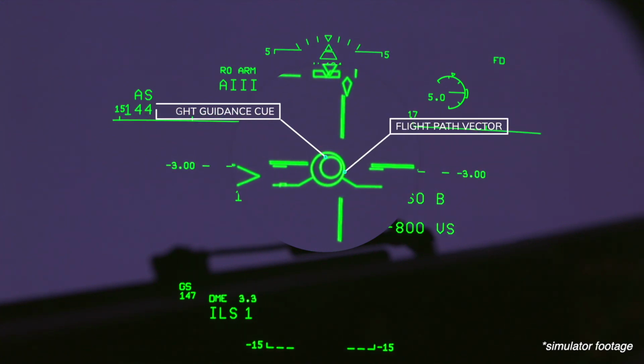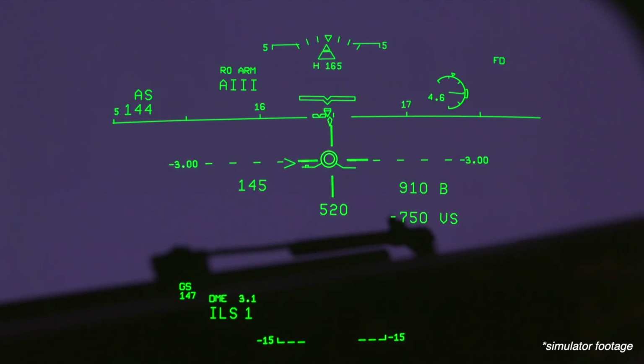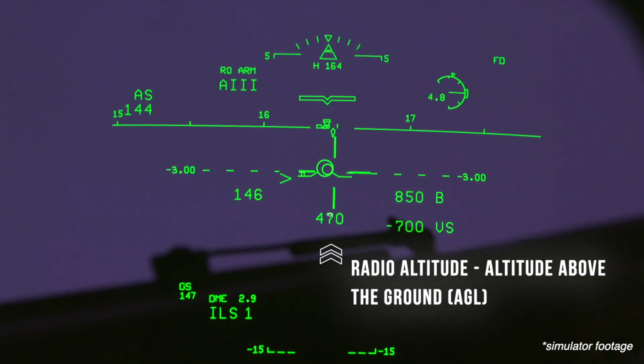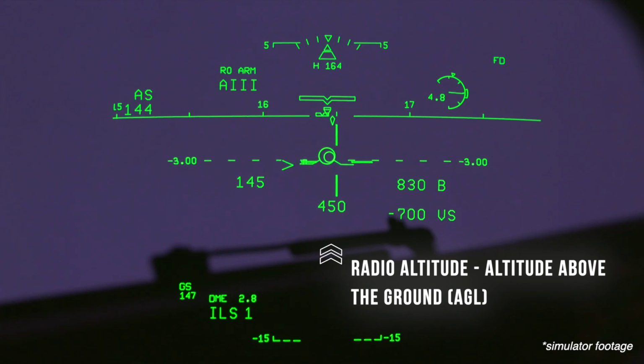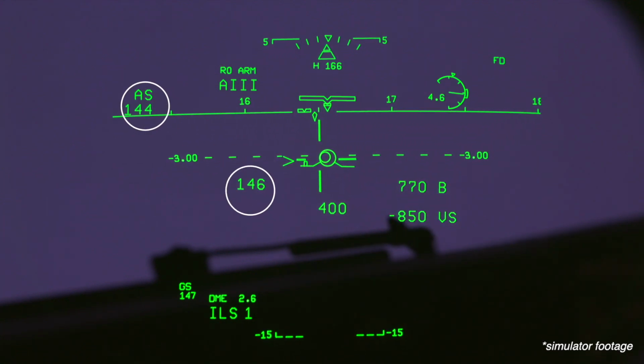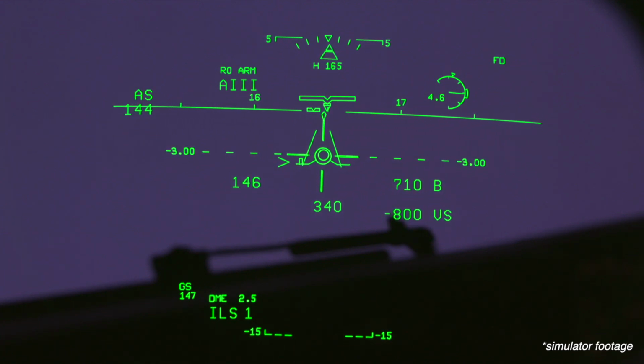And then the pilot controls where the big circle is. That's called your flight path vector. And so as we're coming down, we can see right below your flight guidance cue, that's your radio altitude. So we're coming through 450 feet now. We're right on speed. Our target is 144. We're at 146, just slightly fast. So we make some small corrections there.